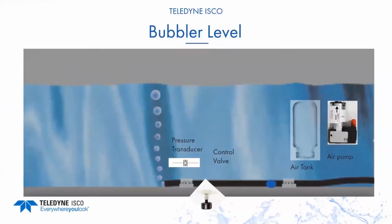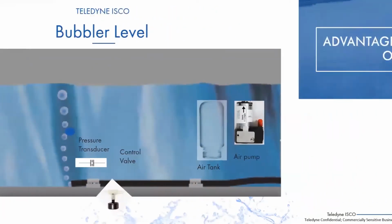Other types of sensors are the bubbler, one of my personal favorites. And what that does is with a bubbler meter, they will have an air pump built inside. They build up air pressure in an air tank. And then the air is slowly released through a control valve. And then as it goes through, the transducer will then read the amount of pressure it takes to push one bubble out, and that will relate to the actual level.